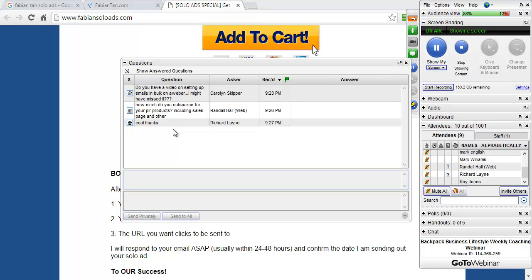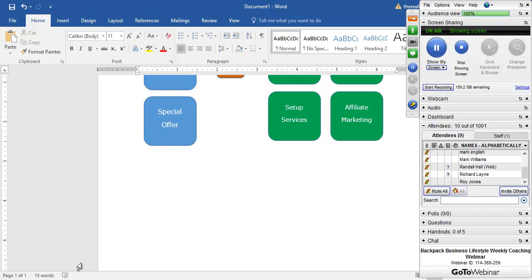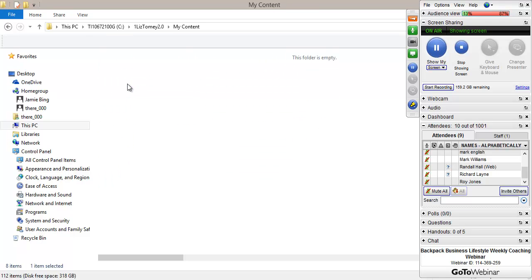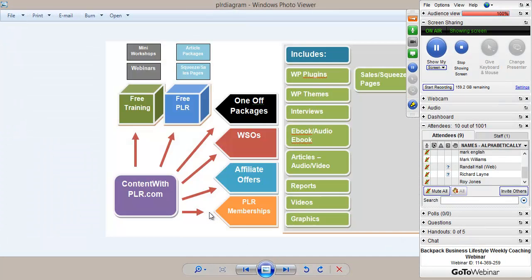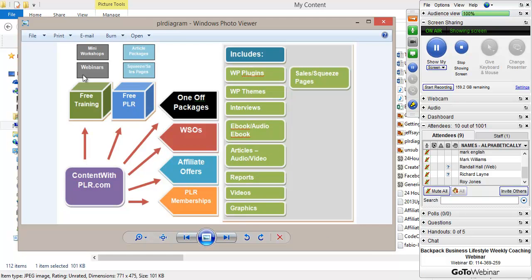All right, Randall Hall saying, how much do you outsource for PLR products, including sales page and other? Okay, that's a really good question. So, guys, when I'm doing these one-off packages, what you've got to decide is what's going to be in your PLR package. I have the PLR diagram. I created this a ways back, but basically these are the things that you can include in a PLR package: WP plugins, WP themes, interviews, ebook, audio ebook, articles, turn them into audio and video, reports, videos, graphics, sales pages, squeeze pages. Something I don't have on here is emails. There's all kinds of things that you can include, okay?